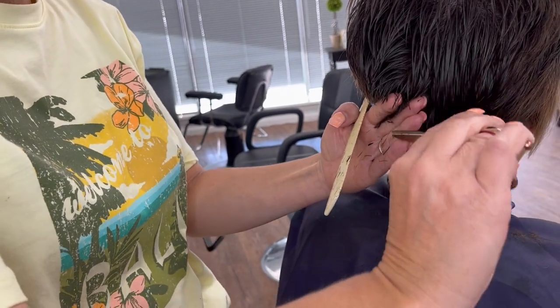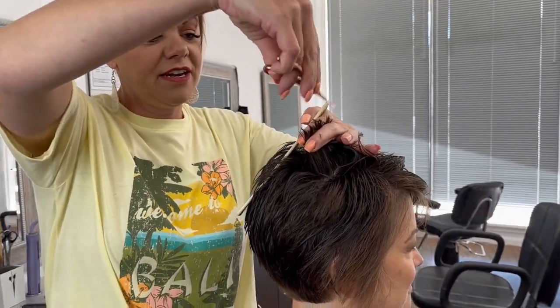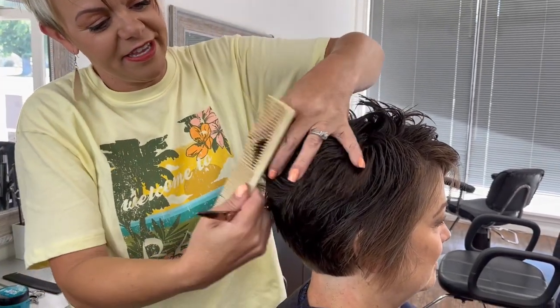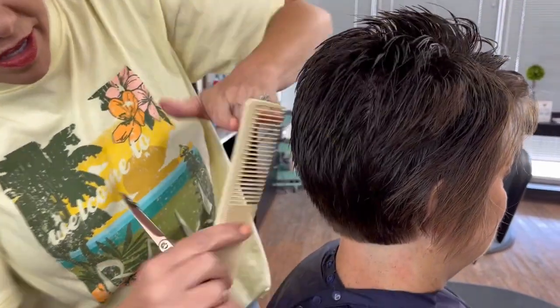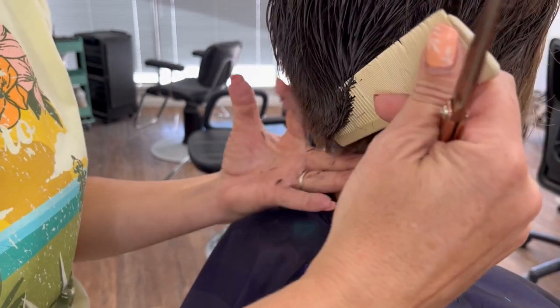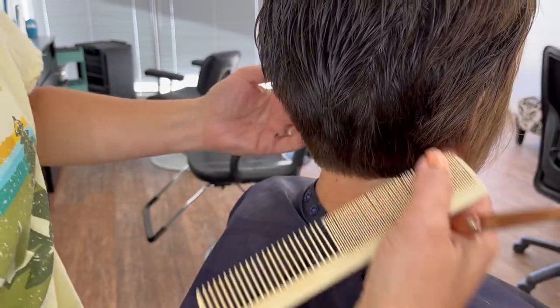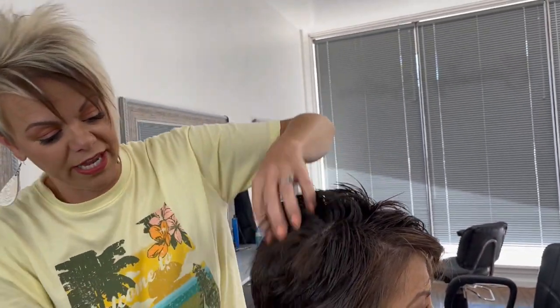Okay, and then I keep this tight down here by the nape area. So up here, just chop into this. And then it's about from the top of the ear here to where I start to angle down into this nape area. And then down here, I just keep this tight. And I'll show you at the end, I take my trimmers down here to make sure this is tight so it doesn't start growing out on her too much. Like I said, she does come once every 4 weeks.